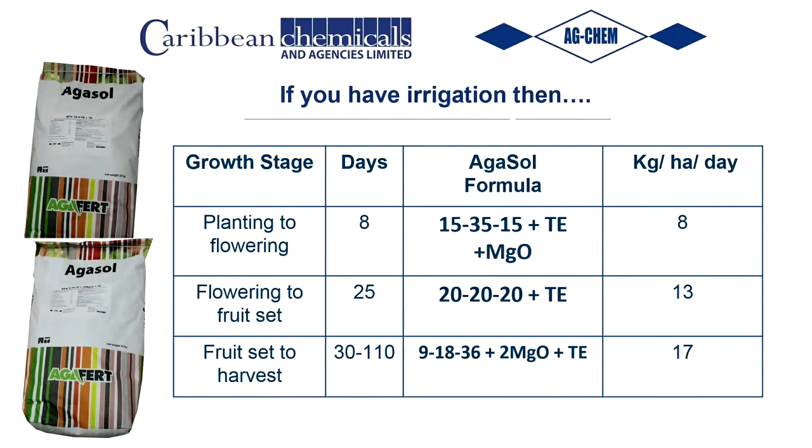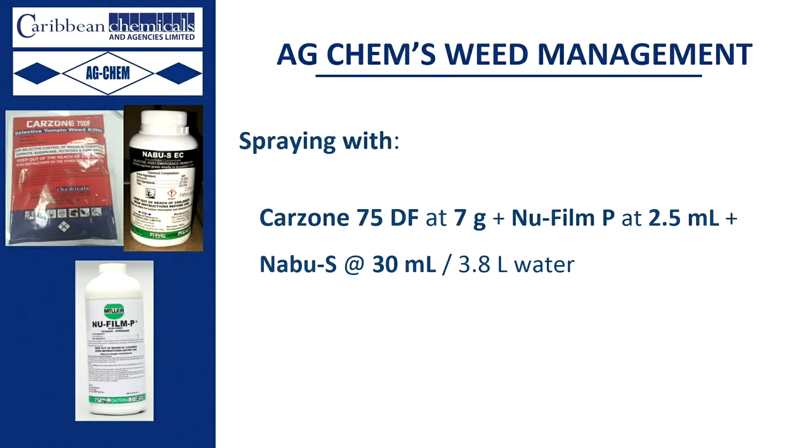So anywhere from planting to flowering, we recommend that you go with your 15-35-15. And as the plant goes into the vegetative state, we have a 20-20 blend of Agosol line. And as it goes into your fruit set, we also have a 9-18-36 and a 10-40-10. So once you're going into your harvesting stage, the 10-40-10 now becomes even more critical. And as I mentioned to you earlier, you can speak to your agronomist and they will provide you with a tailored approach as to how to do this.